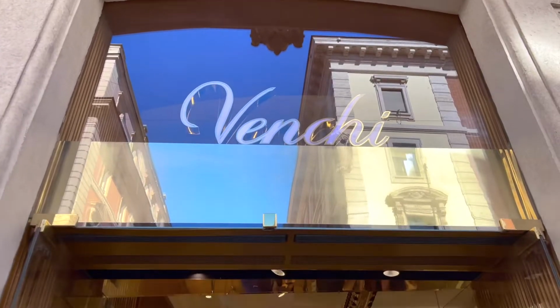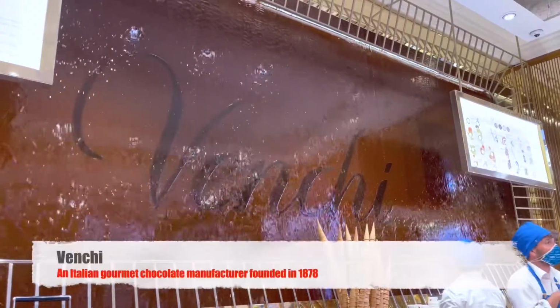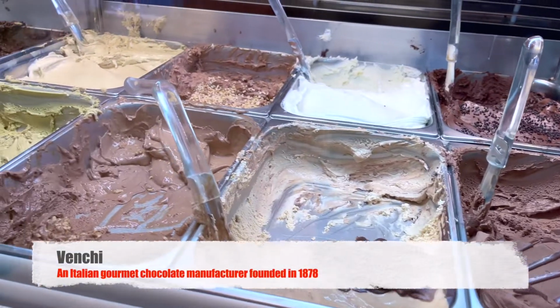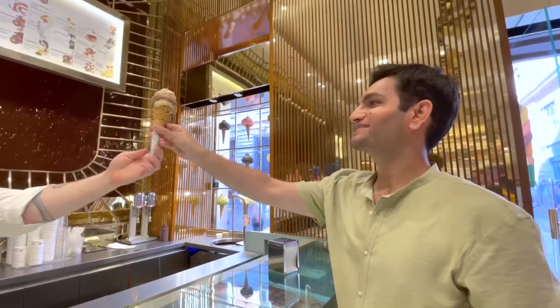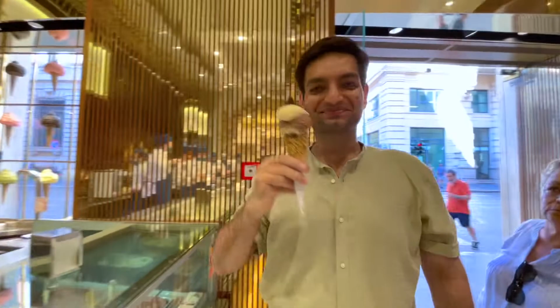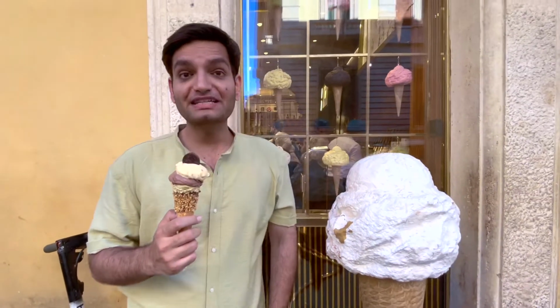So before heading out for dinner, we wanted to have gelato and we came to Venchi, which is an Italian gourmet chocolate and ice cream manufacturer. So Rome is famous for gelato, and when in Rome, have gelato.